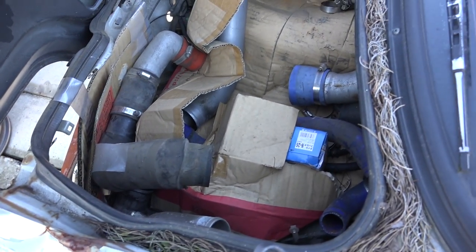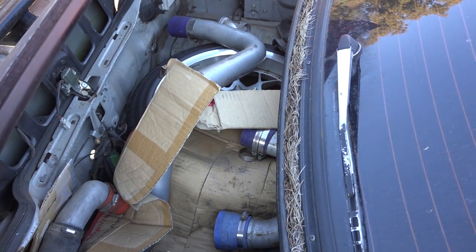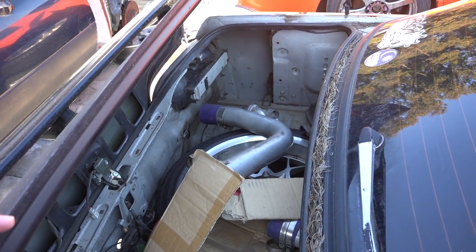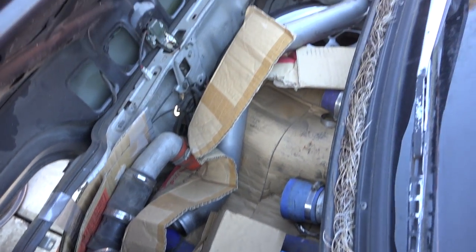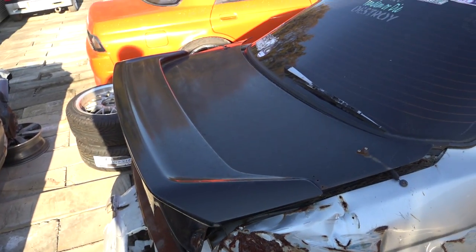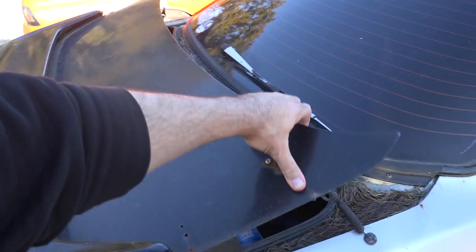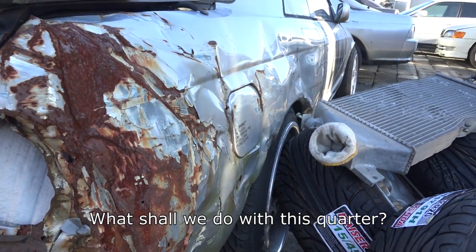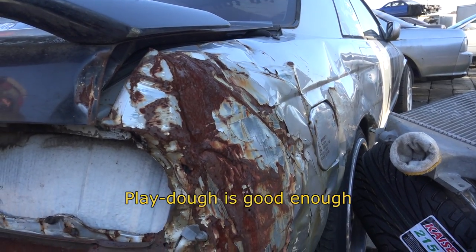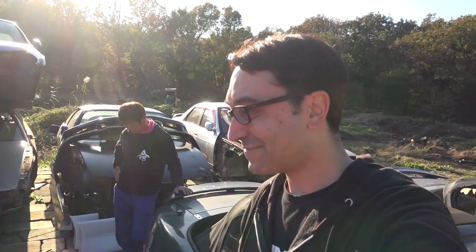Oh, there's the pipes. A bunch of piping and like an arm and stuff in there that I forgot about. So this is all blocked off because cats get inside. So that's the latest. It's like one of those old show cars from the sport compact days, you know, when you open it backwards. What should we do with this coat? Clay would be fine, wouldn't it?